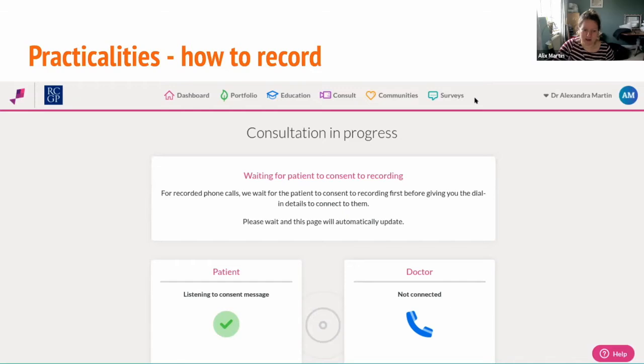They listen to that consent. I think they have the option of one or two, or they may not reply. So things I noticed, the bit that says listening to consent message on the patient side, it will say ringing first. If it goes ringing once and then goes straight to listening to consent, it's probably gone straight to their voicemail. If they're listening to the consent message for ages, again, it's probably gone to voicemail.